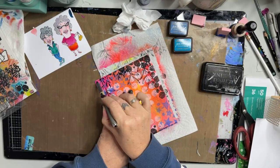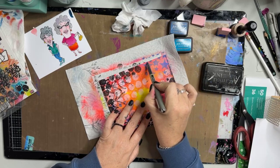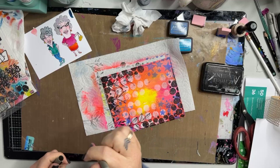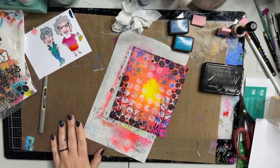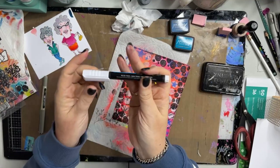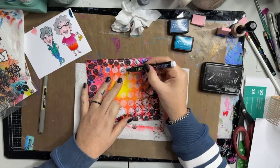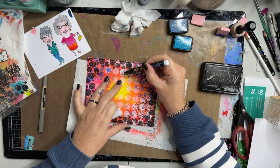And then I'm going to colour those leaves. I might do them with a white pen, actually, and then I can go over the top. So the Life of Colour pens are my favourite for doing this. This is the brush pen. Why have I chosen a brush pen? Because it's the one I can put my hand on at the moment. So I'm just going to go in with those little leaves here.